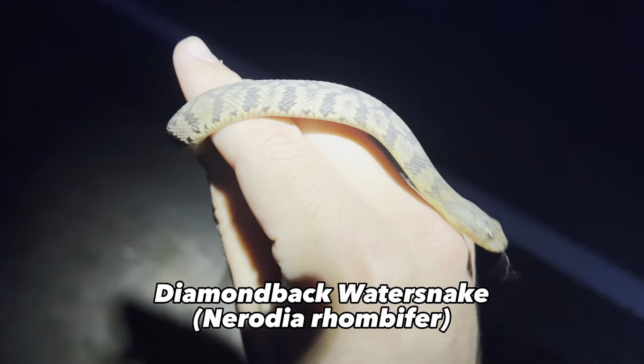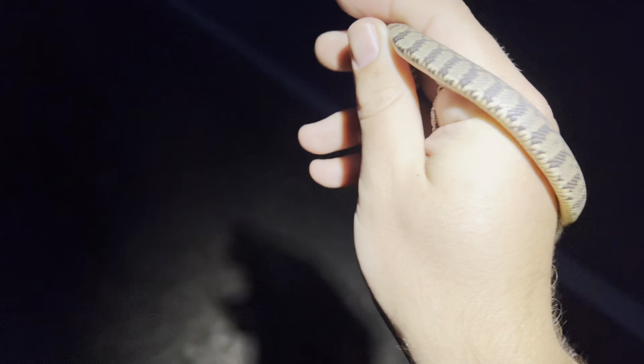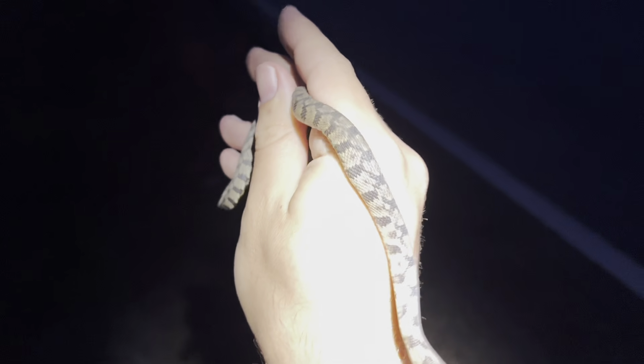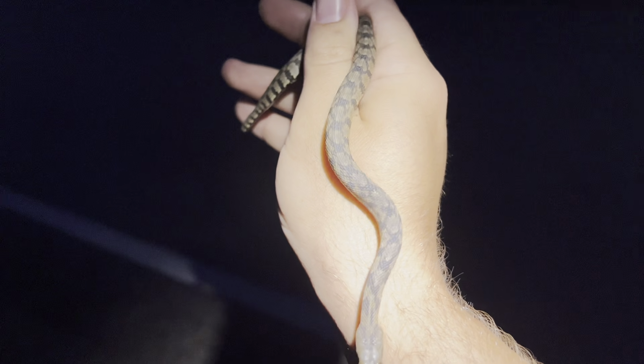Here's another look at this gorgeous little diamondback water snake. Again, we have definitely seen these before, but love a cute little water snake. Super cool. Well, the snakes are definitely moving now, so we're gonna get back on the road and see what else we can find.